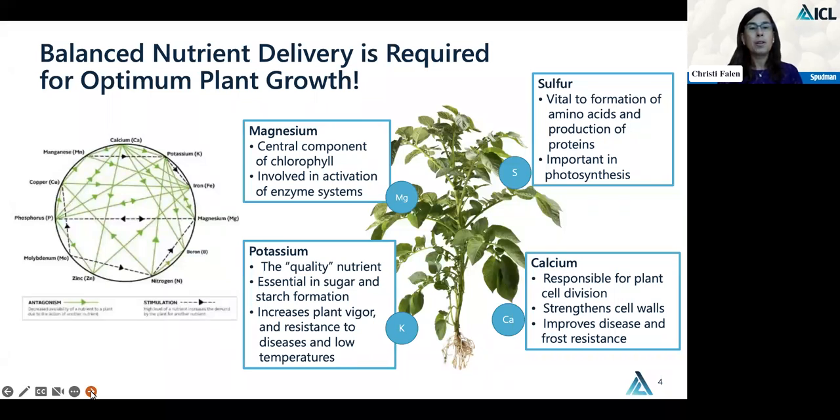In addition to that, you have relationships and antagonism that can come into play either way, going with calcium and magnesium, and also with potassium and magnesium. So the interconnections and keeping them in balance are definitely important on that front.